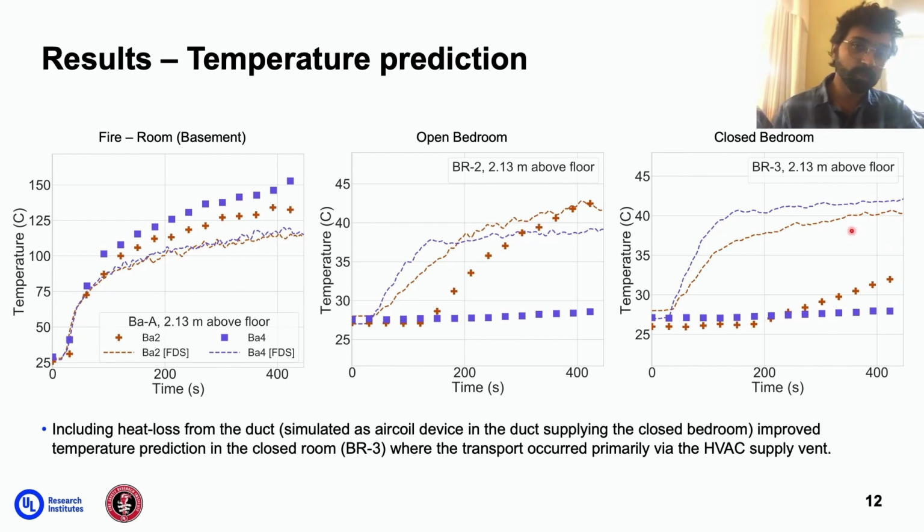The reason why this may be happening is that the HVAC duct model does not inherently account for heat losses to the ambient, and that could be partially responsible for this overprediction.